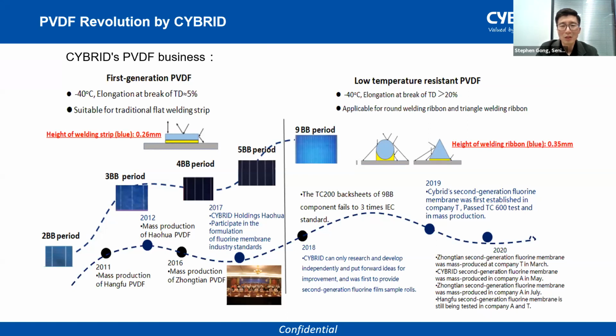That means it has a -40-degree elongation at break in the TD direction of more than 30%. Also, that is applicable for the round welding ribbon and triangle ribbons. For this point, your module can pass the TC 200, 400, even up to 600 to avoid the outer film cracking issues. Yeah, this is a brief introduction of the film revolution story.